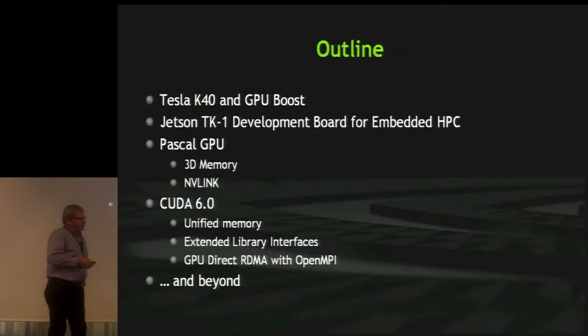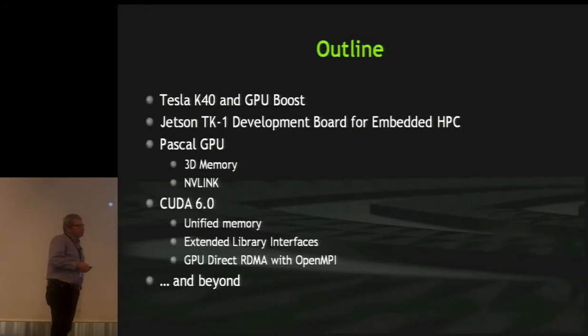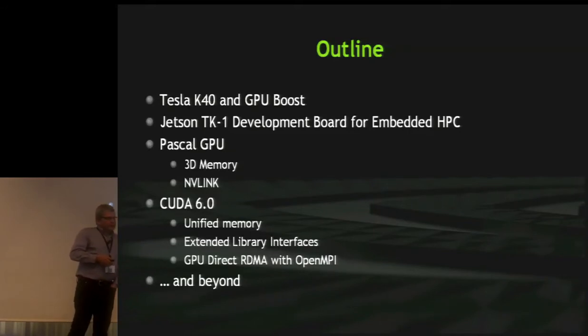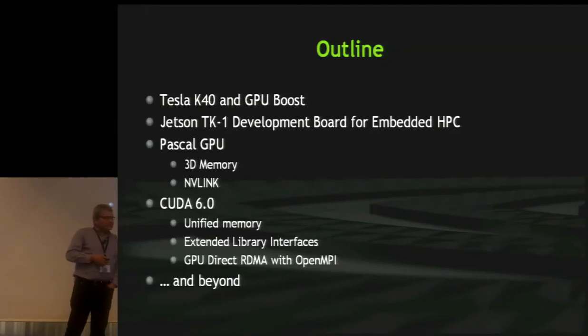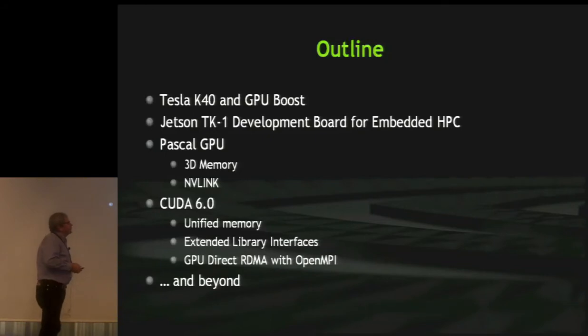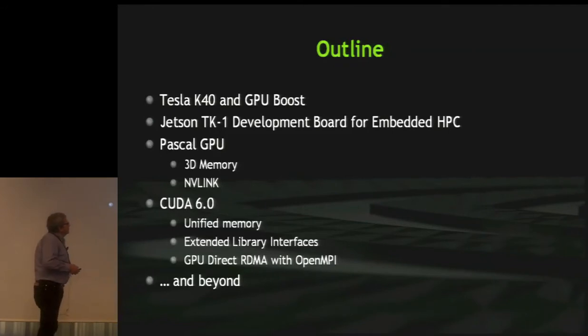So what's the outline of this talk? I will give a little bit of overview about a new feature in the Tesla K40 GPU, the so-called GPU Boost feature. Then we did a very nice announcement with the Jetson TK1 development board for embedded HPC. Pascal GPUs were announced, the next generation after the Kepler GPU, with some nice features like the 3D stacked memory technology. Gilad mentioned the NVLink technology, which I will show you on the slides.